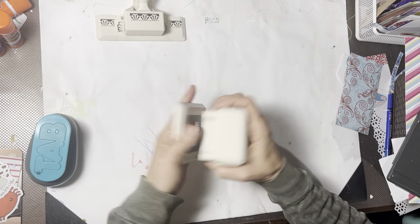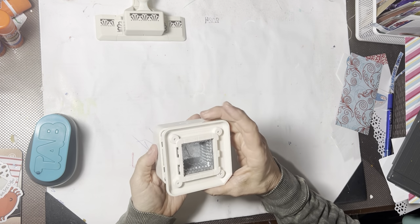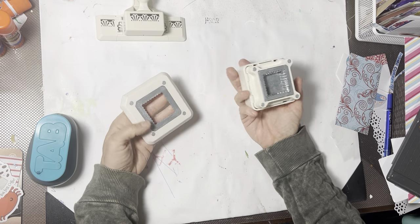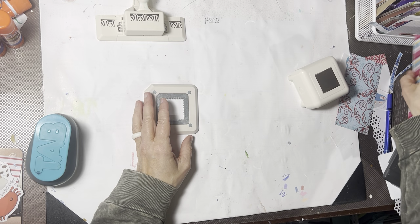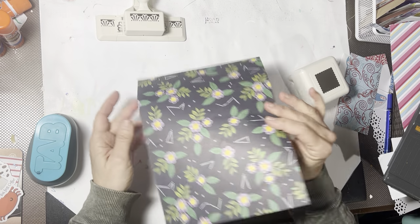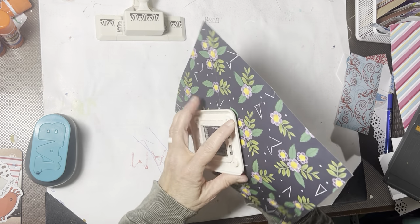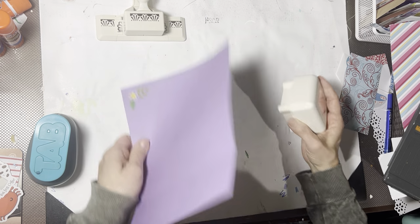This one's cool. This one is a what? I don't know. Is this a Martha Stewart? No, EK Success. This is an EK Success. This one's fun because you can place it anywhere on your paper. So what do I mean by that? If you have a piece of paper and let's say you want to, I'm not going to do it because I love this piece of paper and yes, I'm still hoarding it, but let's say I wanted to punch right in the middle of my paper. I could. You gotta line it up though is what you gotta do. There it goes. You gotta line up the bottom with the top.